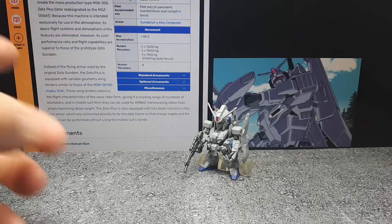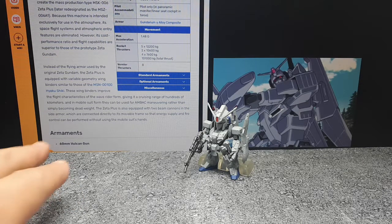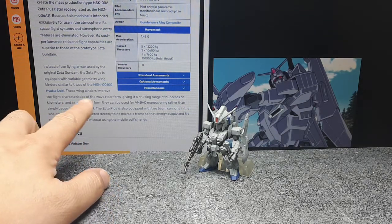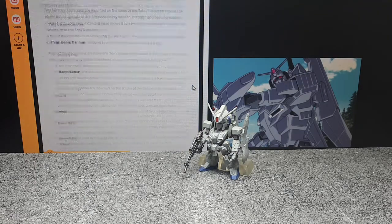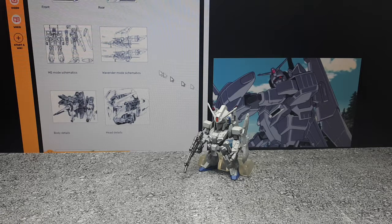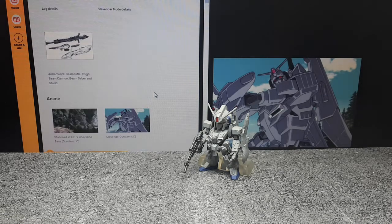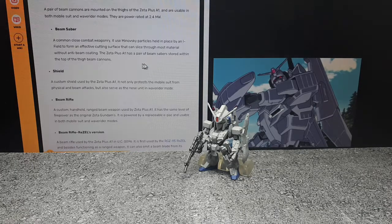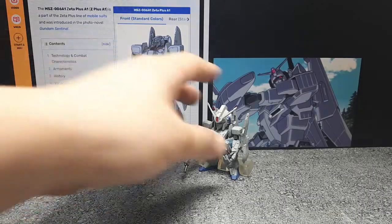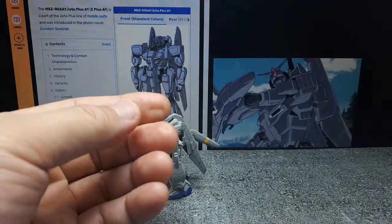Yeah, reading through this, it turns out this robot is designed for atmosphere, not for space flight. And it also is like a transformer. It converts into like a riding platform, the Wave Rider form. So I don't know really what that looks like, but down here maybe. Oh yeah, here you go. So it becomes like a jet fighter of some sort. And I think maybe other robots can actually ride on it. So it might pair up with other robots. So interesting. Okay.